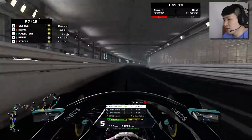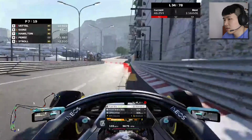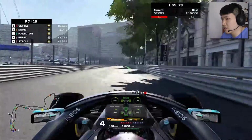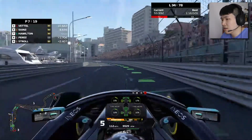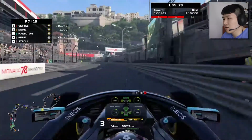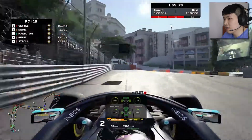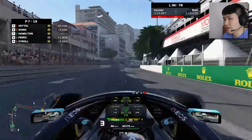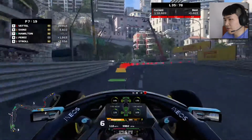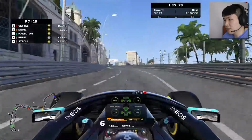Here we go. Rich into the tunnel. Nice. Nouvelle chicane. Nicely taken. Rascasse. Clean. And here we go, start finish straight again. We're 3.6 away from Sainz. He does steal a bit of time on the start finish straight, doesn't he? I'm slow somewhere. Nice, dropping back 0.3 a lap.